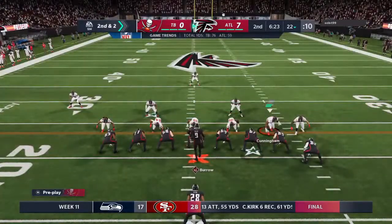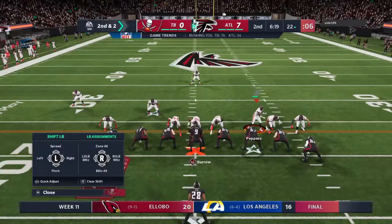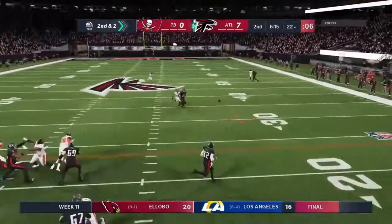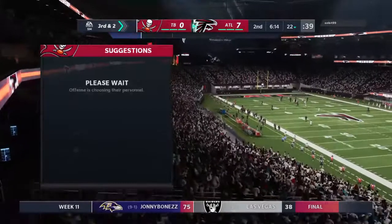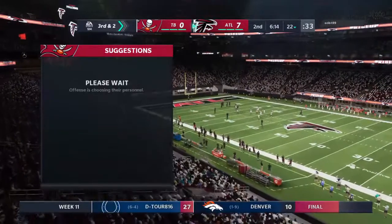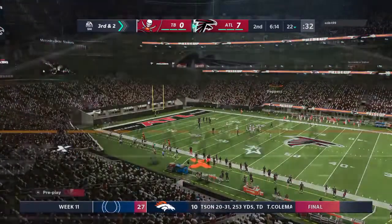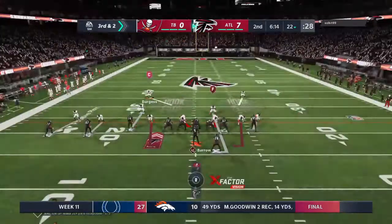More muscle up front for this 2nd and 2. They've got 3 tight ends out there. Burrow going to fake to Mixon and now look to throw. And that one goes incomplete. He's maybe lucky it wasn't a fumble as he got hit as he threw it. When defenses get to the quarterback that quickly, a lot of times it's called a jailbreak. It wasn't quite that fast, but fast enough that he had no time to look downfield and set himself to throw the ball. And as he tried to do that, he was hit, and it forced an incompletion.